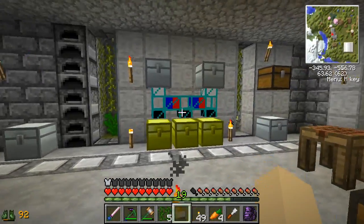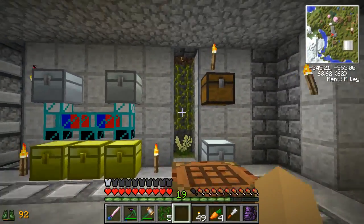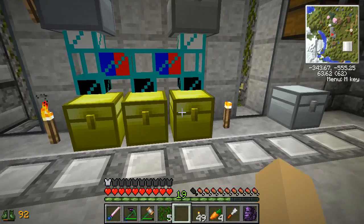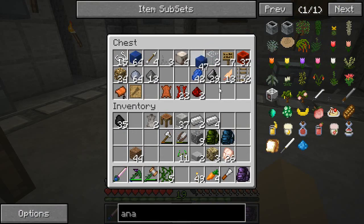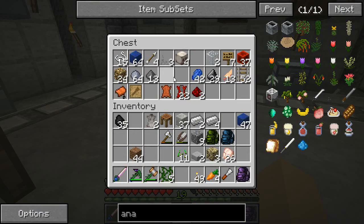All right, let's see. I did it 1, 2, 3, and then 4. We're going to try to keep the same sort of style a little bit. Hang on, what was I thinking about doing next? Lapis lazuli, that's what I was thinking about. A little bit of lapis lazuli just to spice things up down there. And then I want an iron chest as well.